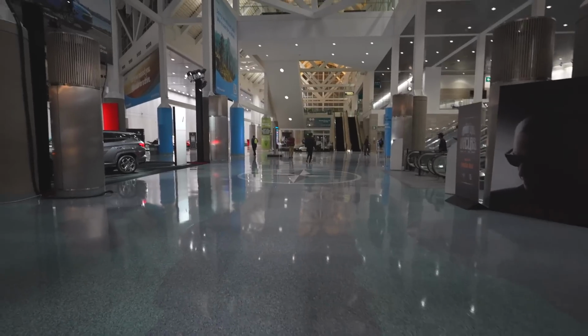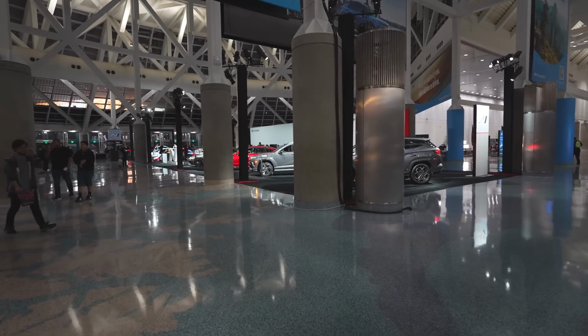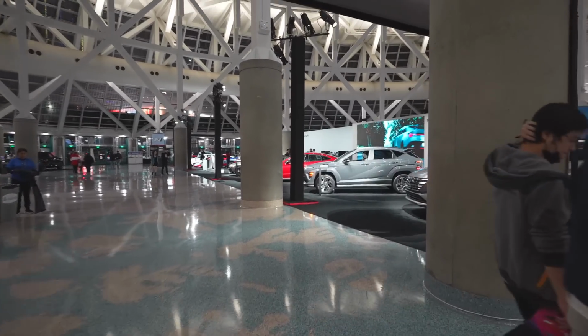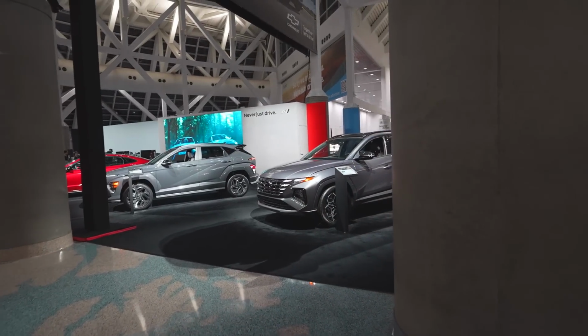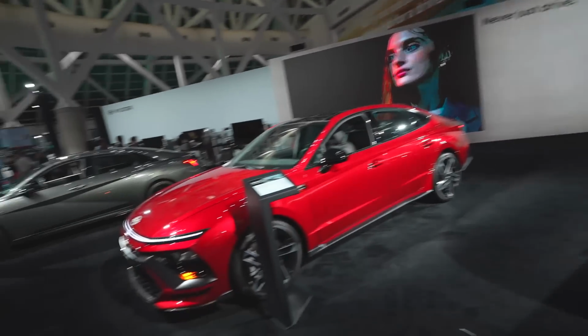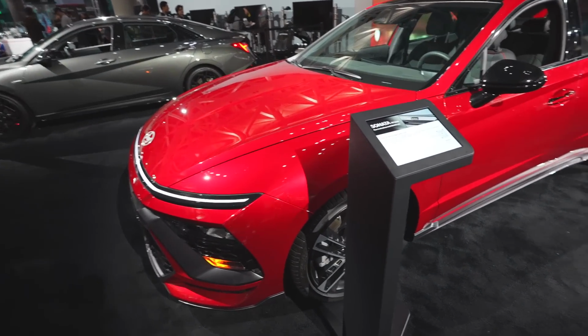All right. I don't know where to start. I think I see an Indy car over there or something. This looks like... Who is this? Oh, this is Hyundai. All right, let's check out Hyundai. Screw it, I'm not a huge Hyundai fan. All right, so we don't care about SUVs. We got the Sonata N Line.